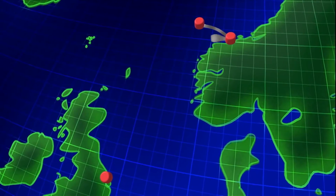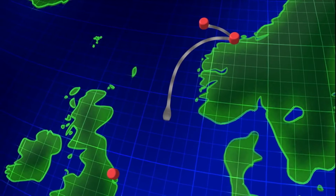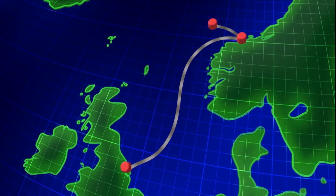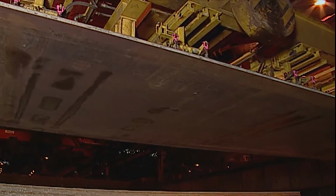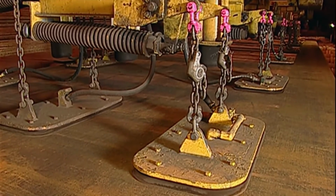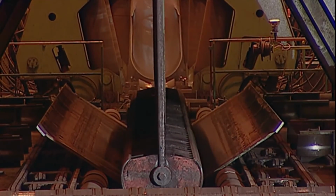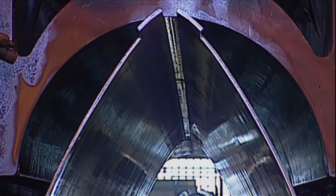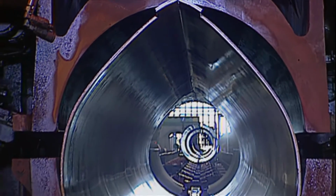The Langeled, which runs 1,200 kilometers from Norway to the UK, is the largest subsea pipeline in the world. This job requires 1/3 of the world's combined pipeline production capacity. That's over 1 million tons of steel. The value of the pipeline contracts is an unimaginable $700 million.